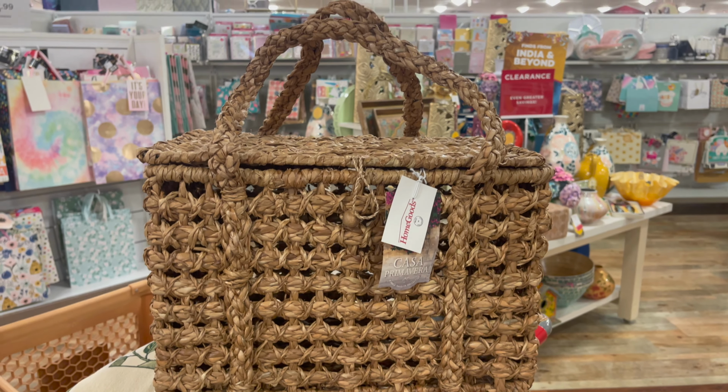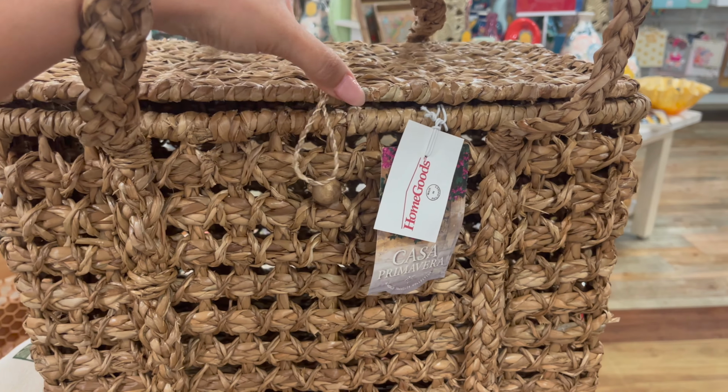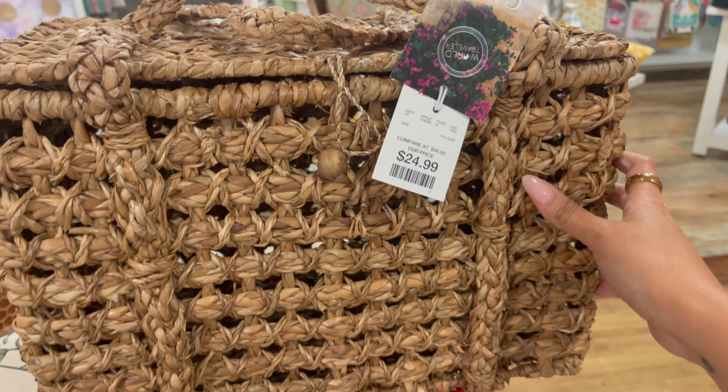I saw this pretty little wicker trunk and I thought it would be great storage for toys if you have kids or pets, or even for napkins and linens in the kitchen. And you could also use it when you need a picnic basket.